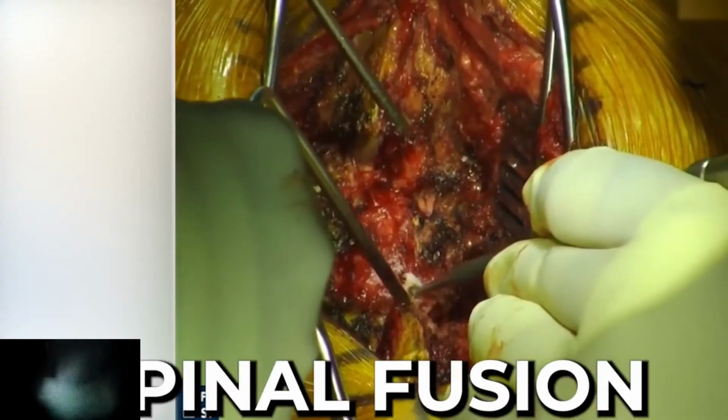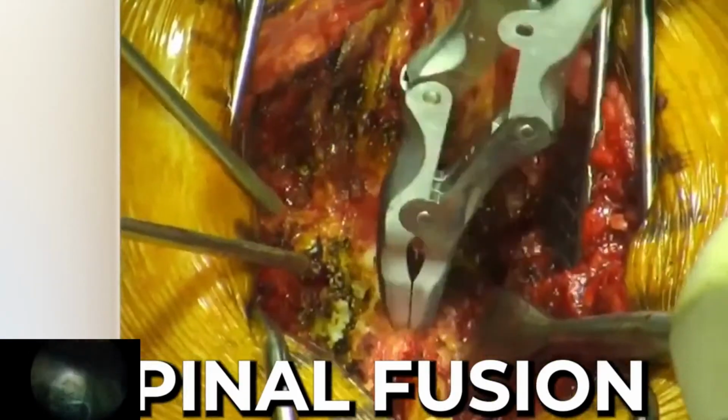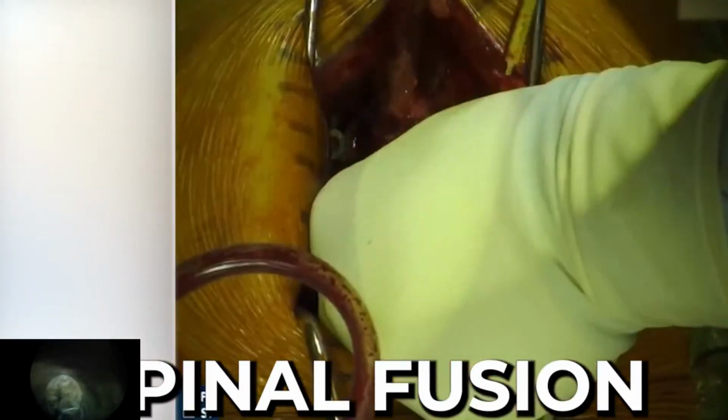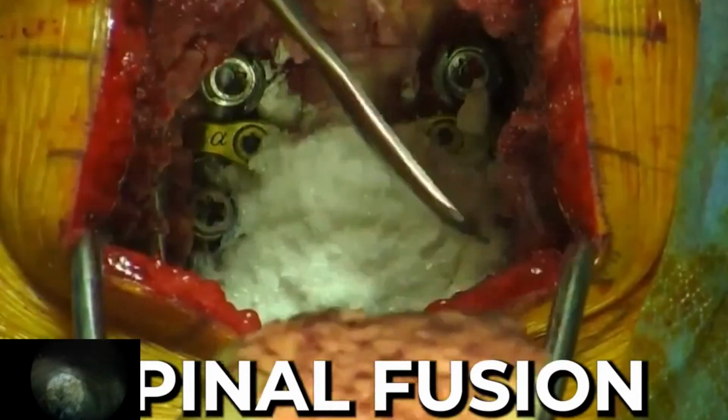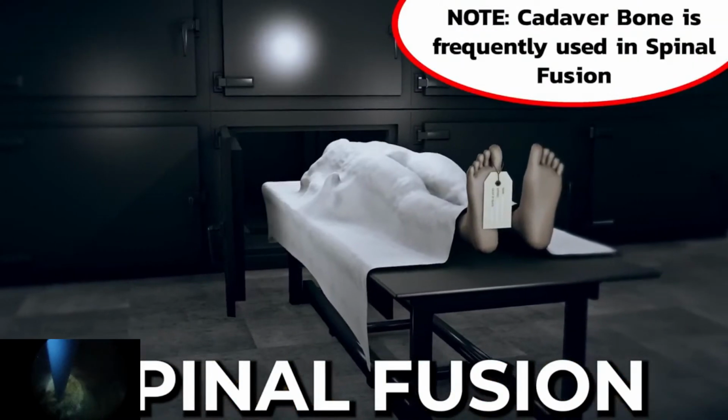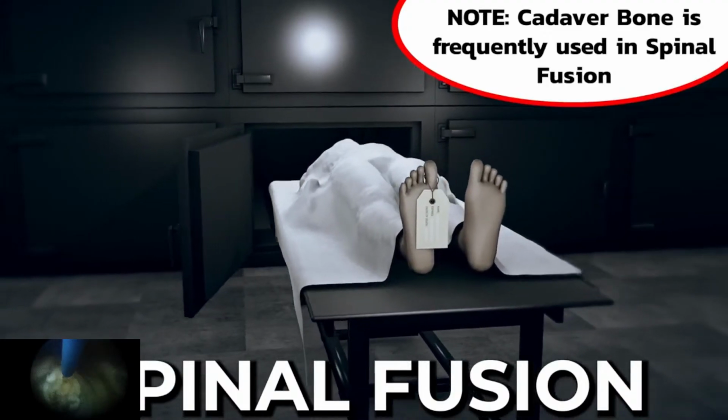Spinal fusion is a treatment for back pain. The surgeon must either remove or fuse the disc using hardware such as screws, rods, and bone graft, including cadaver bone graft. You're receiving biological bone graft from a dead person. That's what's allowing your bones to fuse together.